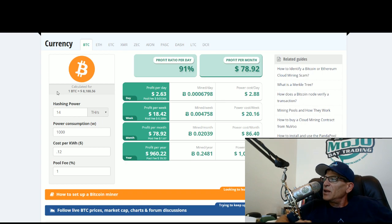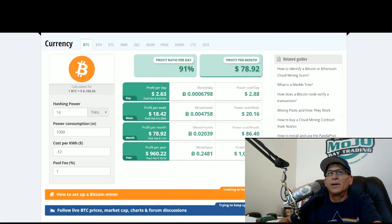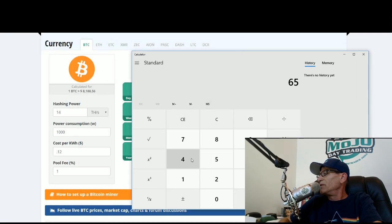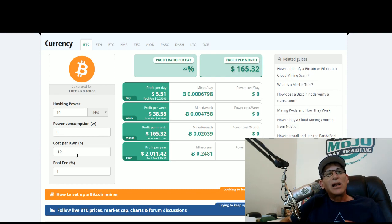Done. Making $78 a month. $2.63. So you're making $78 a month. It costs $654. So you're at 654 divided by 78. 8.3 months to make that back. Mining Bitcoin, you're making $2.63 a day after electric. Without electric, you're making $5 a day on that machine. And that's all that machine can do.